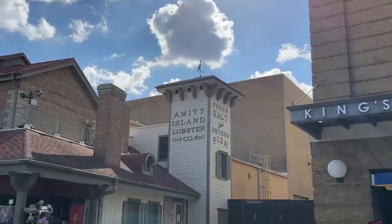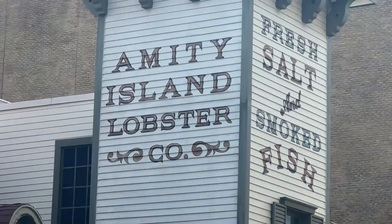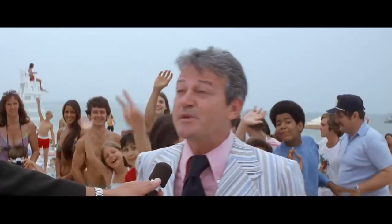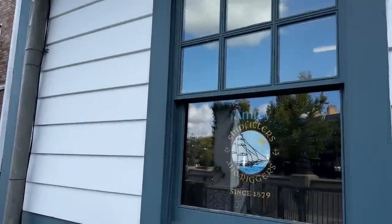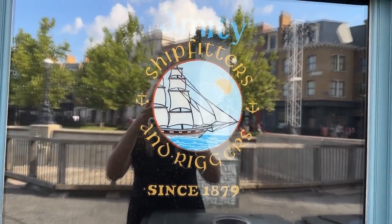A few more non-Wizarding World nods to Jaws. If you look at that building right there, you'll notice that it's Amity Island Lobster Co. Again, this whole section used to be themed to Amity, which is the island where Jaws takes place. Amity, as you know, means friendship. And if you head down the side here, you will notice that there's a few other Amity businesses in the windows here, like the Shipfitters and Riggers.